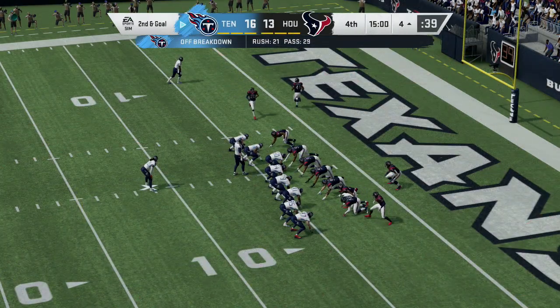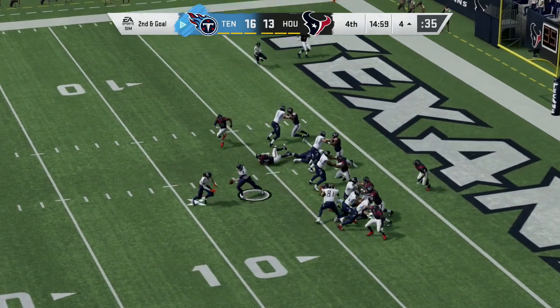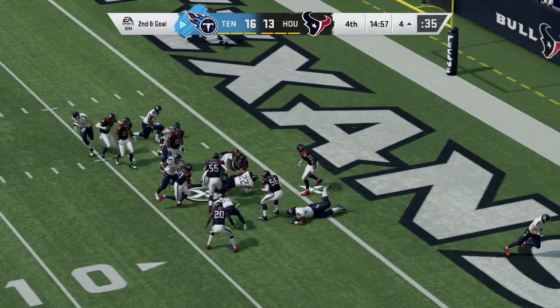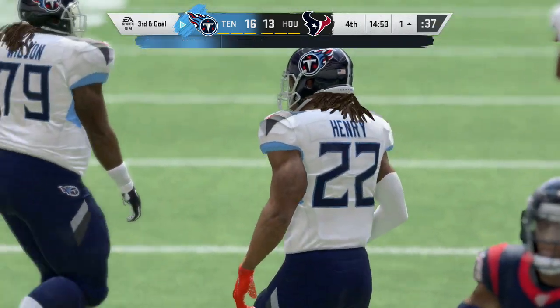Brown, the lone receiver, left. So second and goal, and the big man Henry alone in the backfield. He's going to get it running right. And he'll be stopped about a yard shy of the goal line after a pickup of about 3.